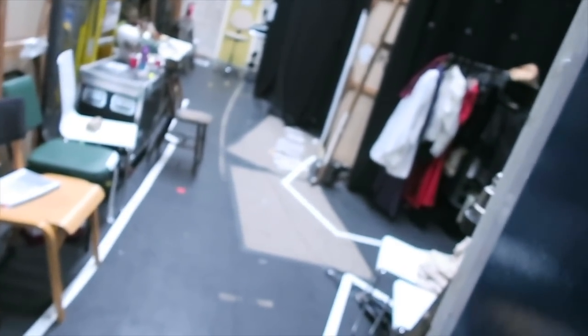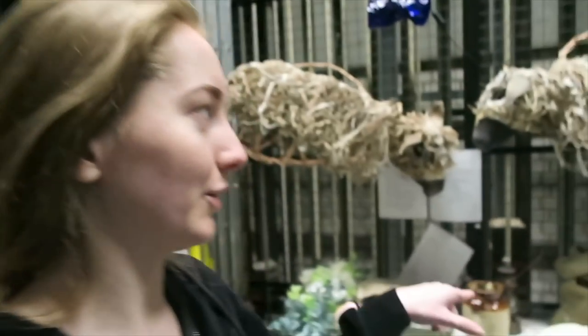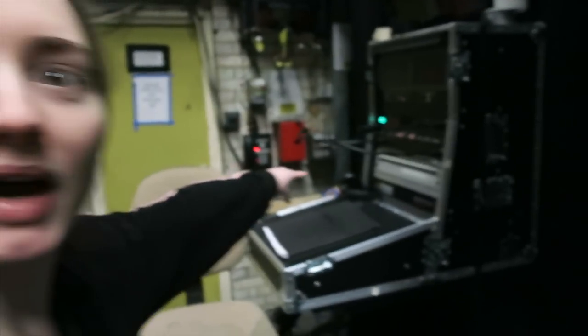So here is backstage. This is where I spend the majority of my time, in this wing here. So we have all our props. We have a prop table. This is the left wing. We've got our sheep, umbrellas, some of the set that goes off and on. We've got our cue person here, Ellie. She sits here and she does all the cues. She's absolutely incredible. And there we have our stage.